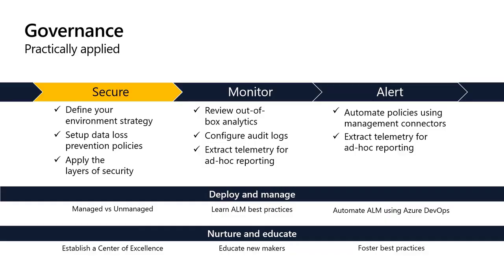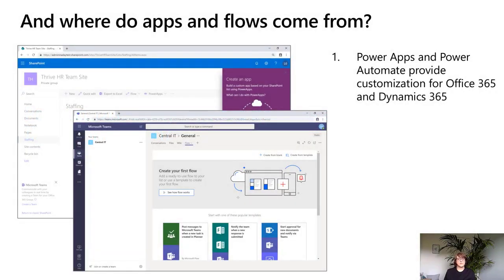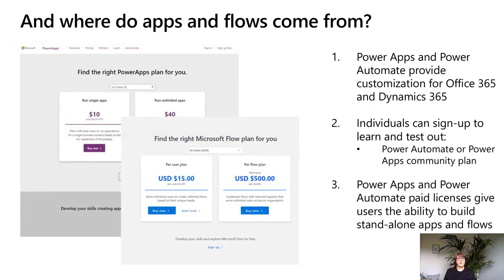But first, let's secure. An important part here is to understand where your apps and flows come from. Office 365 and Dynamics 365 include seeded licenses that enable users with those licenses to create apps and flows, and some of those experiences are deeply integrated with Office 365, for example, where a Power Apps and Power Automate button are part of the SharePoint navigation. Individuals can also sign up for a community plan to try out and test Power Apps and Power Automate. And then, of course, there's premium standalone licenses, giving you the ability to build standalone apps and flows.